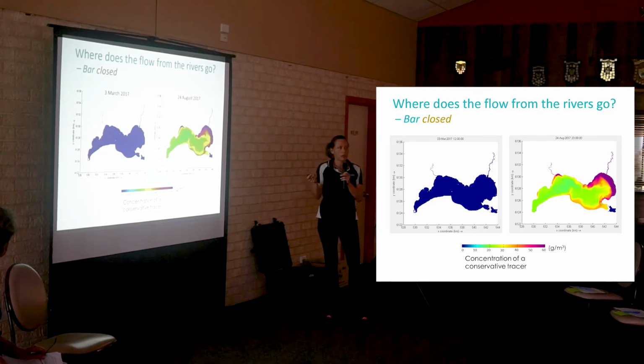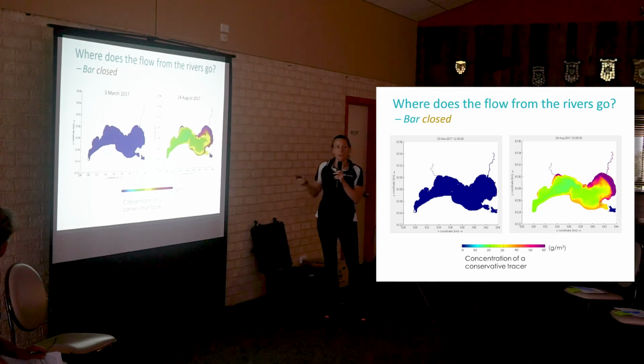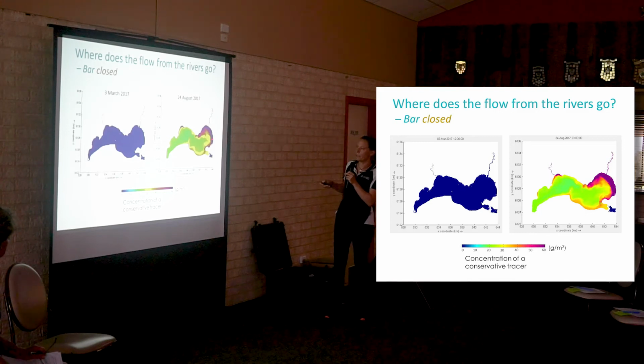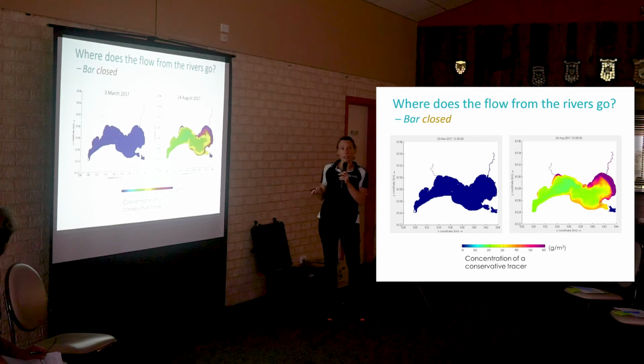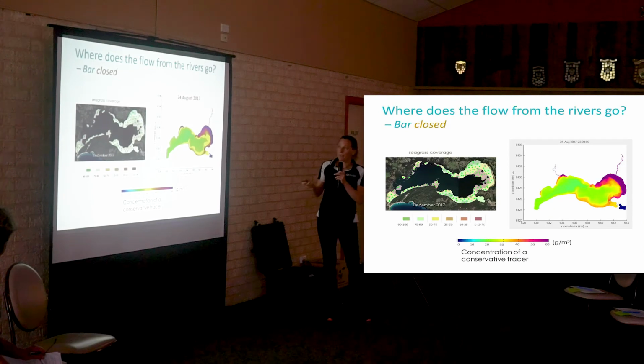On the day when the bar was opened, you see that the river flow, or the conservative tracer, tends to accumulate in the shallow areas around the edges in front of the rivers: Hay River, Sleeman, Kent, Denmark River, and Little River. So although there's a lot of wind mixing, it tends to accumulate there. So if the water contains nutrients, which it usually does, that would mean it's likely to be fertilizing this area. There's good news and bad news.